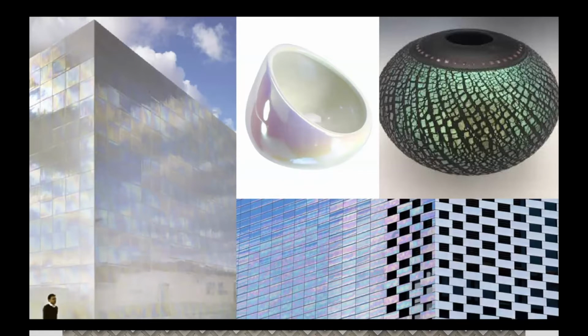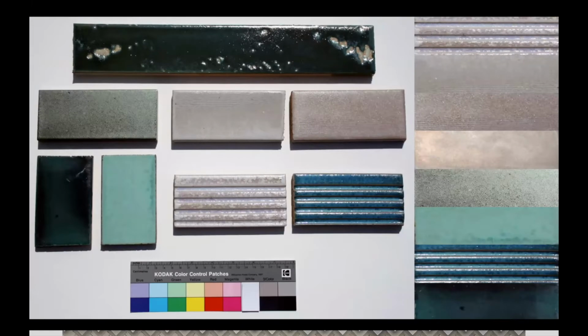So the idea is that we were looking to create a color change that we see in soap bubbles, in the exoskeletons of beetles, feathers, butterfly wings. We see it on the interior of some shells. And that's what we worked with Andy Brayman at the Matter Factory to try to reproduce. And next, we went through hundreds of different tests.